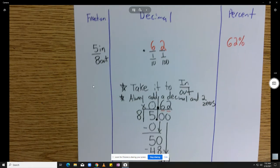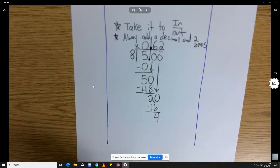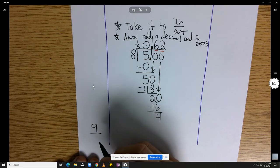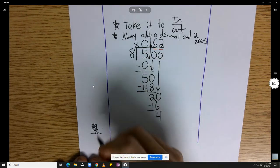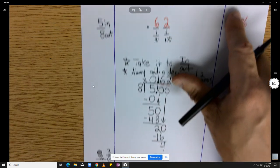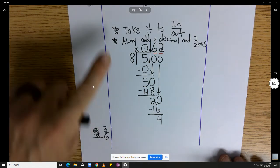Let's try one more, and then you'll have one to try with Miss Smith and Miss Lindsay, and you'll have a little bit of prompts to do as your homework, okay? Let's try 9. 9 what? 9, nah, let's not do that. That might be too hard for this first one. Let's do 3/6. Okay, 3/6. What is it as a decimal? And what is it as a percent? Some of you may know what the decimal is already, just because you know how much that is. But let's actually do it by taking it to in and out.